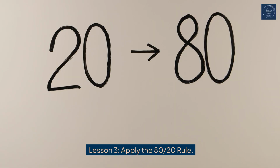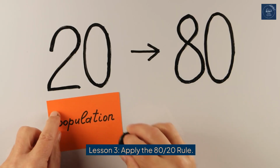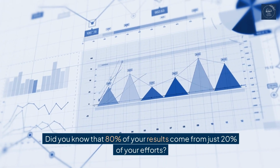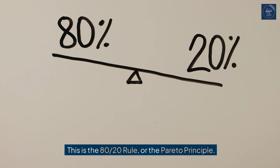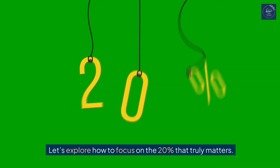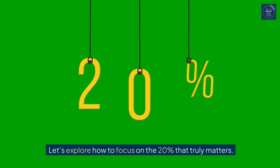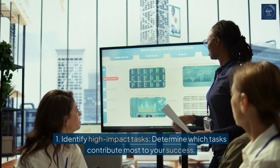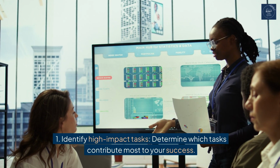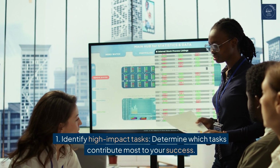Lesson 3. Apply the 80-20 rule. Did you know that 80% of your results come from just 20% of your efforts? This is the 80-20 rule, or the Pareto principle. Let's explore how to focus on the 20% that truly matters. 1. Identify high-impact tasks. Determine which tasks contribute most to your success.